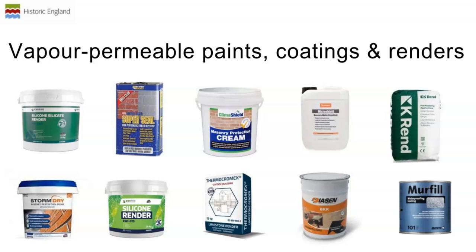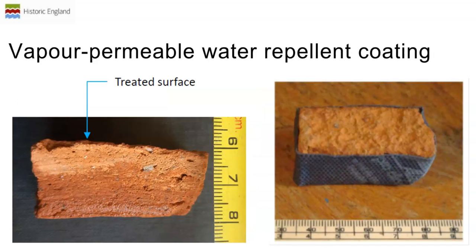My colleague Ian McCaig used his time in lockdown earlier in the year to do an initial small-scale experiment on the effect of a vapor-permeable water-repellent coating on the drying rate of saturated brick. So he used these little prisms of clay brick from a late 18th century building. One sample was treated on the face with a well-known colourless water-repellent treatment, and the other was left untreated. The samples were weighed, soaked in water until they were saturated, and then the weight recorded again.